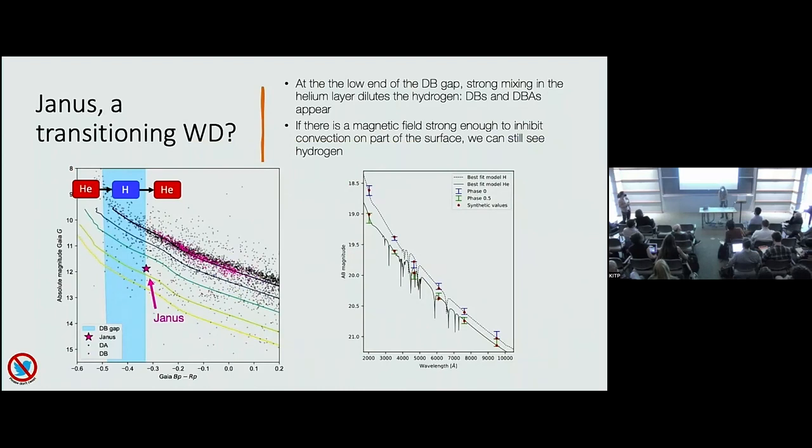There might be more hydrogen underneath that hasn't had the time to come up yet. So it depends on the fraction of hydrogen. The fraction you need to cover the entire surface is 10 to the minus 16 solar masses. In that case, you would see it as a DA white dwarf. But again, the total hydrogen and the surface hydrogen are two different things. In the case of the ocean, it would just look like a DA white dwarf.